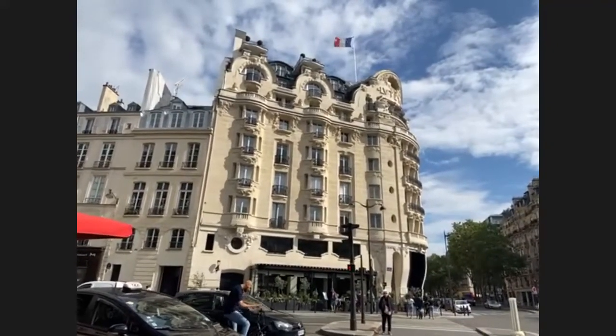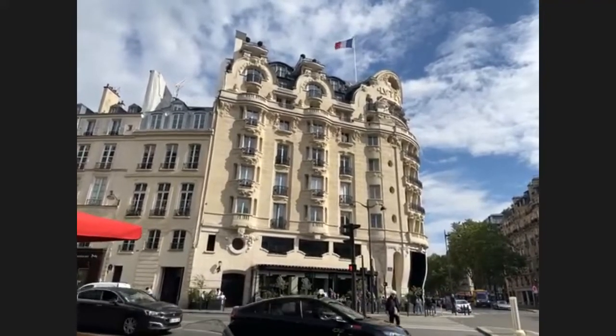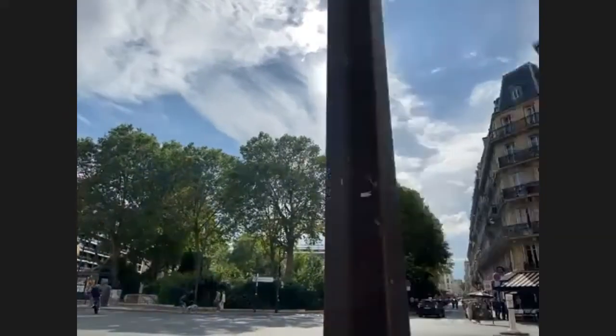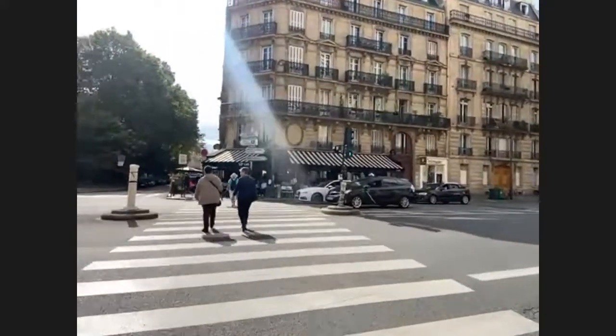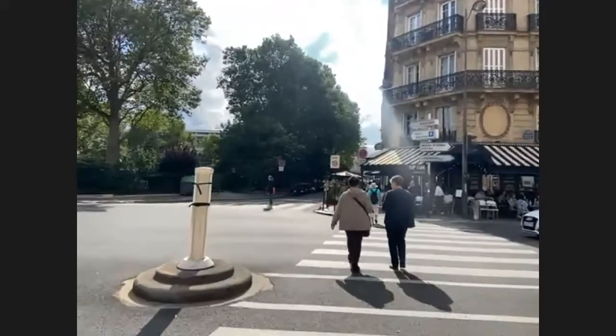So now we're already back on the other side of Hotel Lutecia. And you can see there's a little cafe down there. It's such a gorgeous building. Apparently in all of the rooms as well, they have Pendleton blankets, which are created here in Oregon. All of the rooms did have them. And so that's kind of cool.